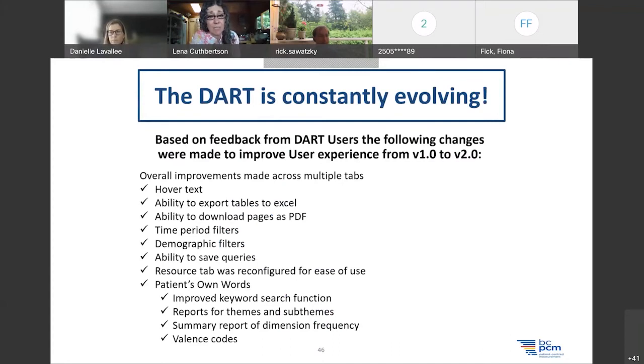You can download pages as PDF. You can apply time period filters, demographic filters. You can save queries if you're going back week after week, day after day to look at the results for a QI project. You can save the queries so you don't have to replicate them. There's a resource tab that we've reconfigured to make it easier.